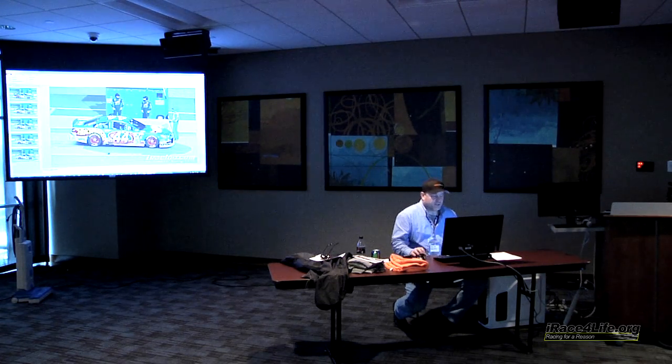If you're more interested in painting cars with GIMP, my recommendation would be to go into the General Paint Discussion Forum. There's a series of tutorials in there by James Petty. If you watch those videos, I'm pretty sure you'll learn everything that you need to know about GIMP. Also, it's been my experience that James is easily one of the nicest guys I've ever met in iRacing, and he will answer any question if you post it in the forum or send him a private message. So, let me get a couple things going here.